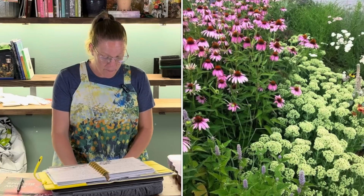These are drought tolerant and seldom need fertilizer. Any kind of organic material that just falls naturally to the ground will create the fertilizer that coneflowers need. A lot of times if you over fertilize coneflowers, it will focus on leaf growth and less bloom growth. So that's something to remember as well.